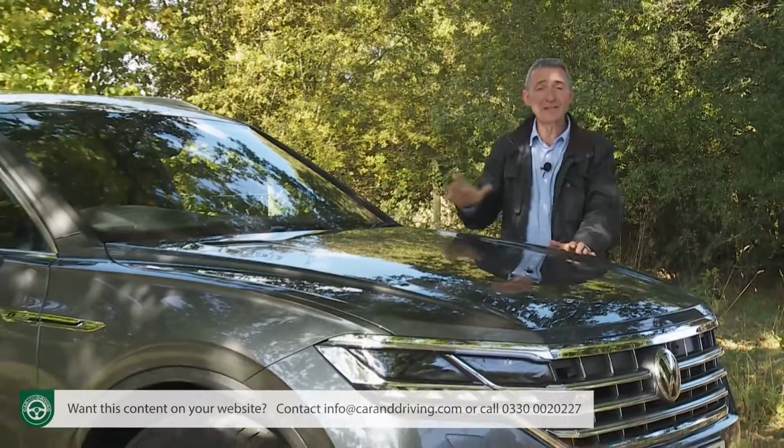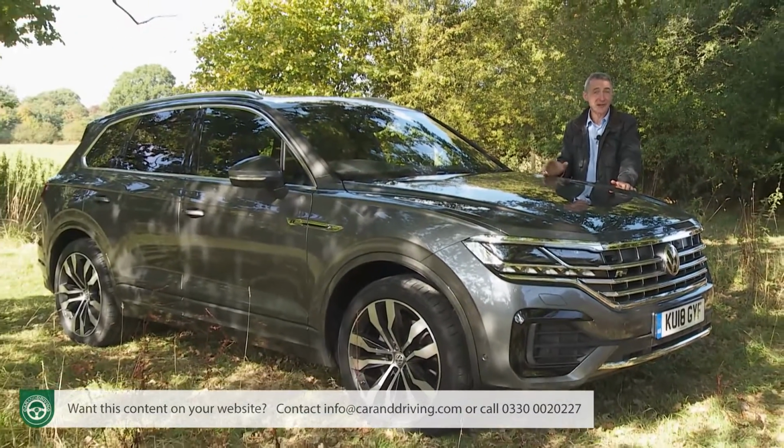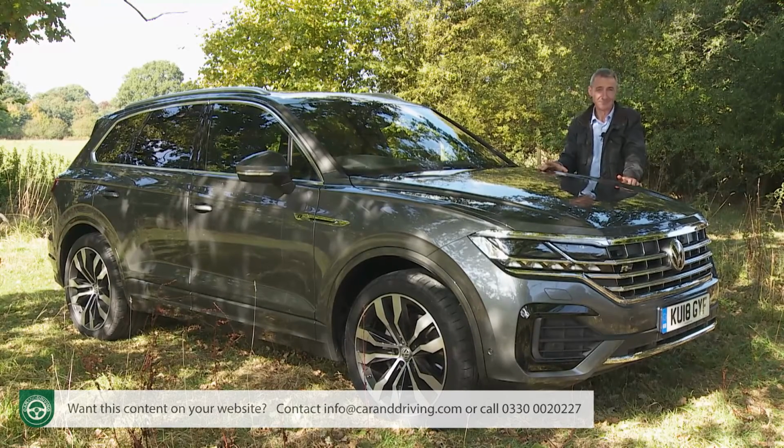Welcome to the most sophisticated Volkswagen ever made. This third generation Touareg luxury SUV is the brand's flagship model and it sets fresh standards for the Wolfsburg maker.